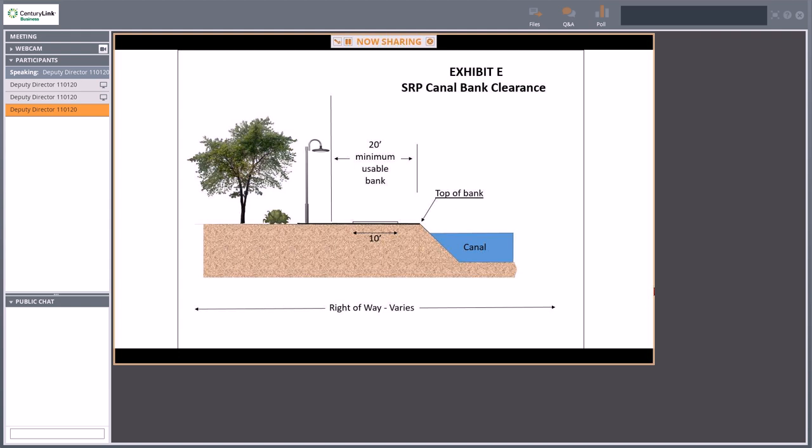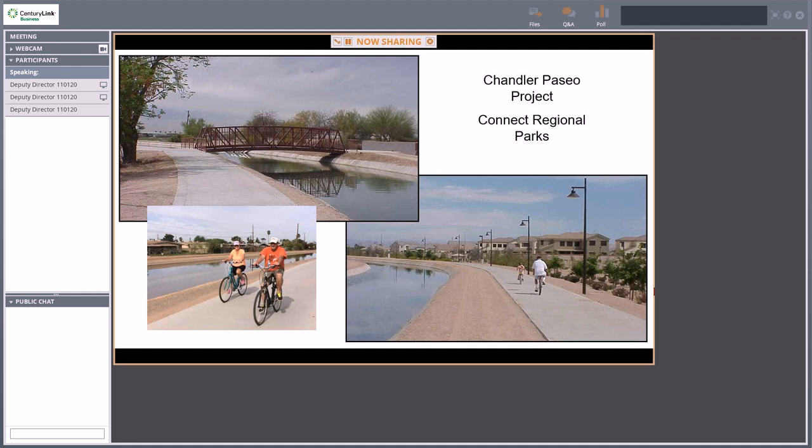So when possible, the cities have been able to introduce quite a bit of landscaping. And again, I think, all things considered, it doesn't create miles of shaded canal, but it creates some pretty nice areas. So here's just some examples that range from pretty basic to some of the more aggressive projects.